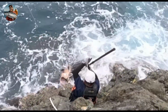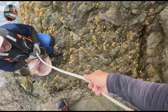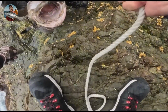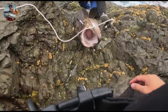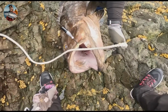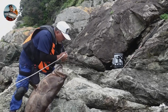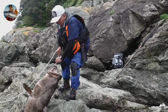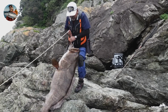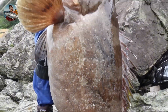Once the fish tires out, you need to carefully and slowly pull it up, adjusting your technique to safely bring it aboard. The sight of a massive grouper glistening in the sunlight, splashing on the water's surface, is one of the most satisfying moments you'll ever experience. This is the highlight of your fishing journey.